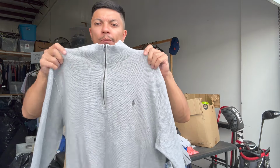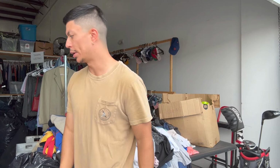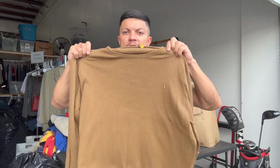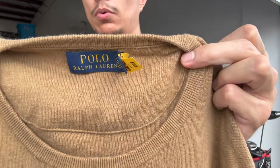Another $1 item we end up getting here, quarter zip Polo Ralph Lauren. Very nice little gray sweater. Colder season is upon us, so sweaters are starting to sell more. That same sale, another nice sweater. The nice colored Polo Ralph Lauren.